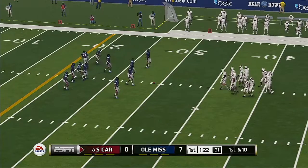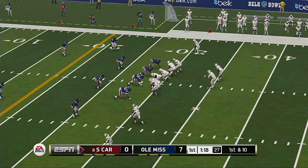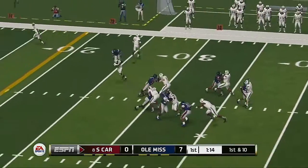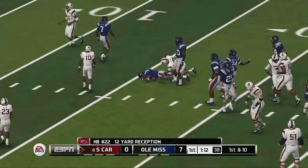Number 17. From the 29-yard line, it's first down. Well, as they take a look at that injury on the sideline, let's see what this backup can do at quarterback. Quick pass. They'll bring him down at the 17.